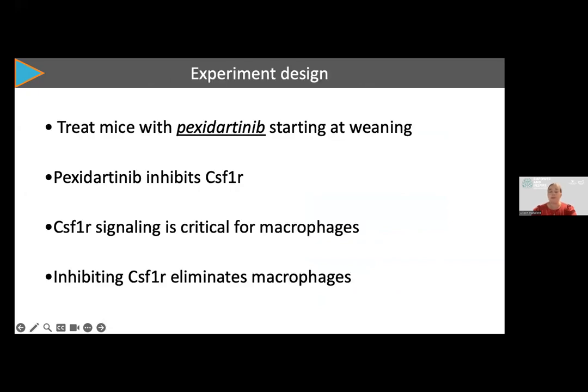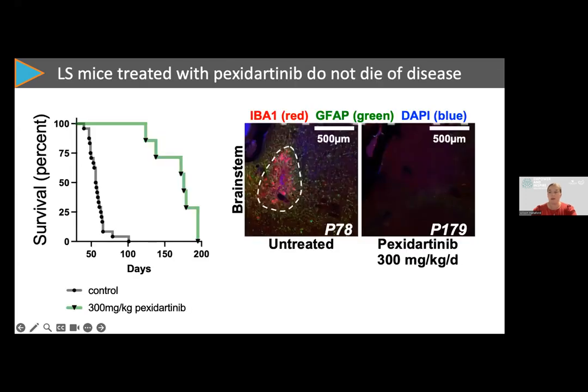One of our initial experiments exploring this question was we started treating these mice with a drug called pexidartinib at weaning age, and that's 21 days old for mice. Pexidartinib is a drug that inhibits a protein called CSF1R. CSF1R is expressed on the cell surface for a variety of types of macrophages. And when you inhibit this signaling protein, that eliminates the innate immune cell macrophage population.